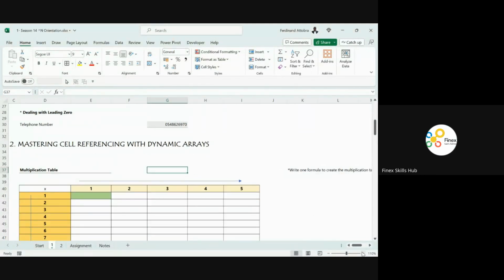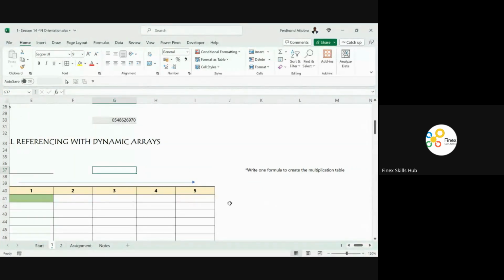So you can increase the zoom. Okay. Now, what Freddie did was to show us topic one. Topic one is usually very normal, just to help you apply your shortcuts and all those things, format numbers and all. Now, this is where dynamic arrays come in, topic two.